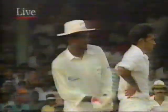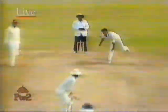Nadeem Khan puts it down, not an easy catch, and in fact he gets applause from his teammates for the effort he made. He got both hands to it. Yeah, it's an ambitious shot by Carl Hooper, lapping it from outside off stump, a difficult catch, coming in low down. And that's a great shot by Haynes, tremendous stroke.